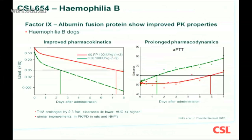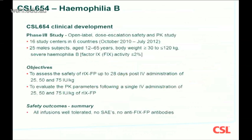The clearance was 4-fold lower and the area under the curve was 4-fold higher. And we observed similar effects in rats and in non-human primates as well. So that's really good preclinical data supporting the transition of this molecule through into the clinic.